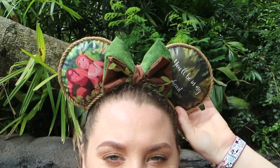Like, literally, we are just running out of things to do at Animal Kingdom. You know, we're trying. I thought I just saw something move. I don't know. But I have gotten a lot of compliments on my ears. They are the Tarzan ears that I got from Roison Boutique that she made for me. People are loving them. So check her out.